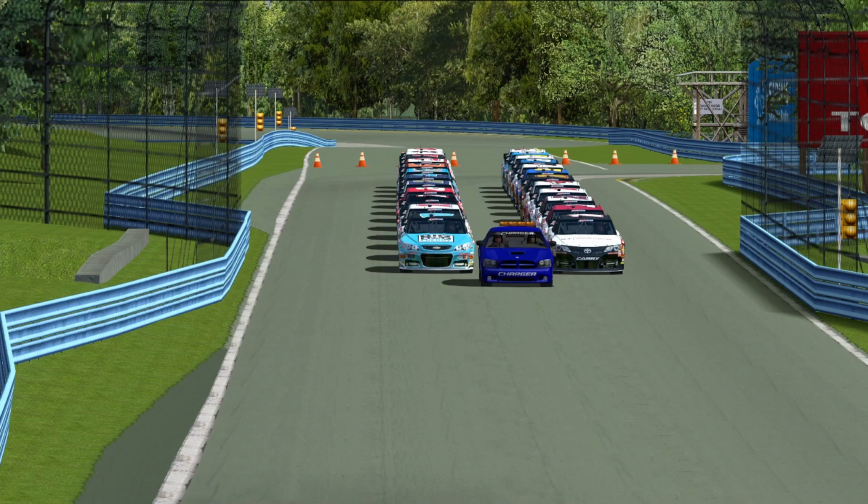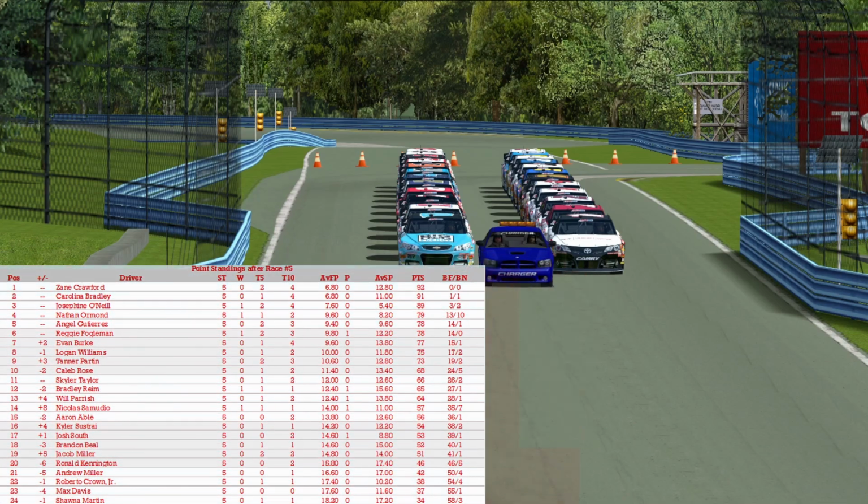Yeah, for sure. You mentioned track position being important and battling for points. Well, here are the points. St. Crawford has a 1 point lead over Carolina Bradley, and Josephine O'Neill is in third, 3 points back. But here's the thing: Bradley and O'Neill start deep in the field outside the top 20 in the last 2 rows. Meanwhile, St. Crawford starts third here today, so Crawford could have a big time opportunity to gain on his competition. Ormond, fourth in points, 13 points behind.